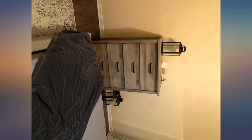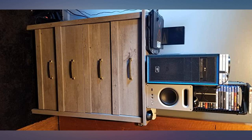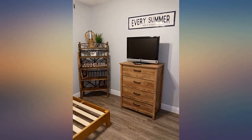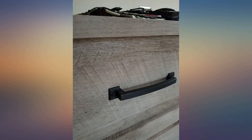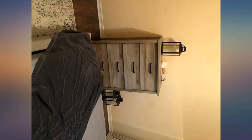I bought a matching dresser and I will be buying the nightstand soon as well. It was simple to put together. Just took a little bit of time out of the day. All in all, it's a great piece. I love it. Put it together myself. Was very eased after building the matching nightstand.